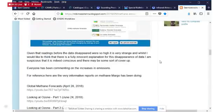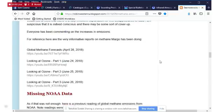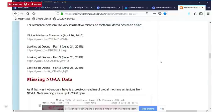Given that readings before the data disappeared were so high, it is very strange, and whilst I would like to think that there is a fully innocent explanation for this disappearance of data, I am suspicious that it is indeed conscious and there may be some sort of cover-up. Everyone has been commenting on the increases in emissions. For reference, here are the very informative reports on methane Margo has been doing. And then these are just some videos that I've done on the different greenhouse gases.